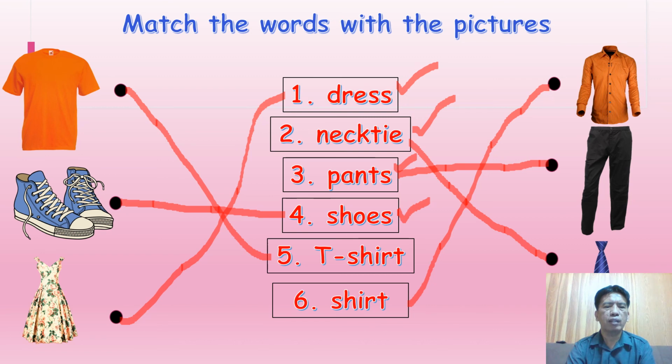Number five, t-shirt. It's your turn. Very good. And number six, shirt. It's your turn. Very good.